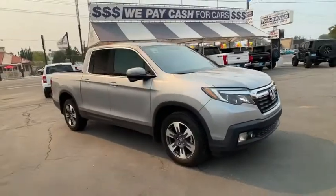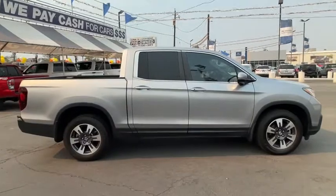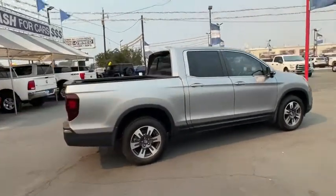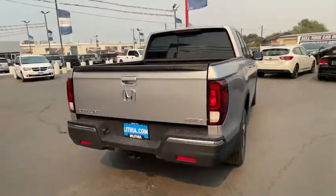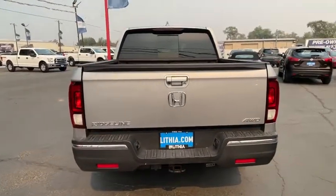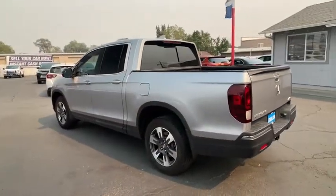You are going to love the 2019 Honda Ridgeline. The Ridgeline was designed to give you exactly what you need to get the job done. And with Honda quality built right in, this truck can be with you for the long haul. This vehicle has less than 20,000 miles. Here are some of this vehicle's great options.